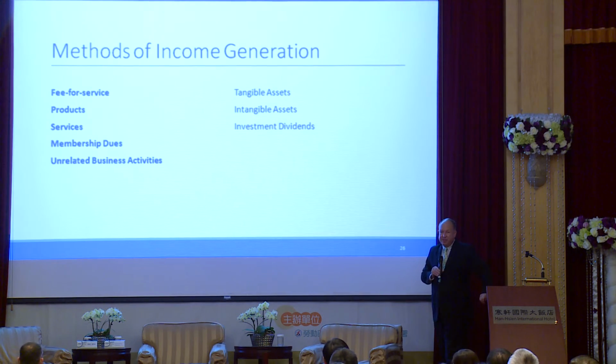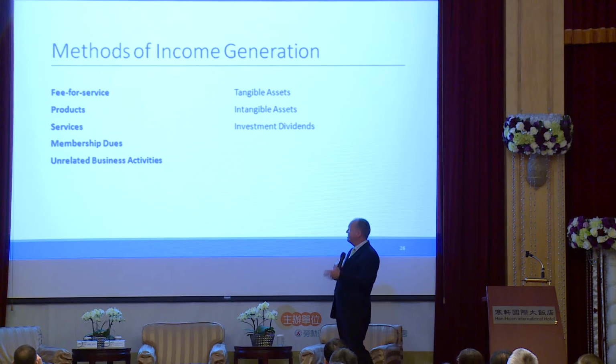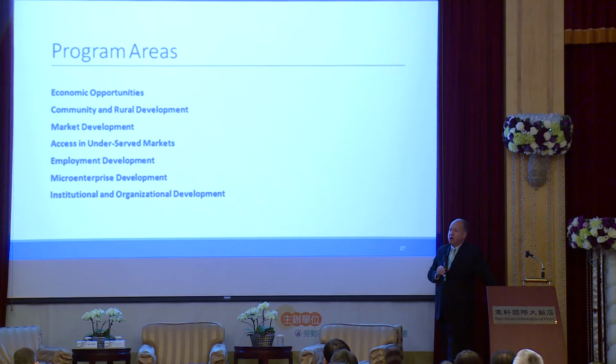There's a variety of methods to income generation: fee for service, products, services, membership dues, unrelated business activities like we mentioned, the museum gift shop. But then there's other ways too, tangible and intangible assets. Do you have facilities that have excess space that you could rent out to bring in extra money? And then, your investments. And here it says investment dividends, but even how you invest those dollars could be a force for good.